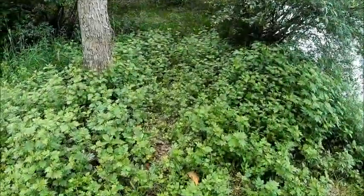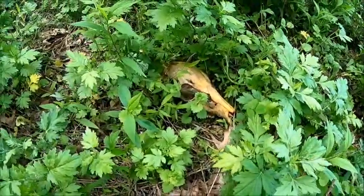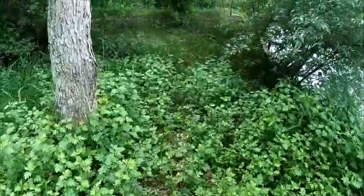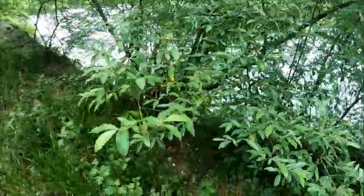And oh, what do we got here? Looks like we got a deer skull got washed up. Must have been in the river because it's full of mud. Doesn't look like a very old deer. Looks like a young one. But we'll just look around and see what we got here.